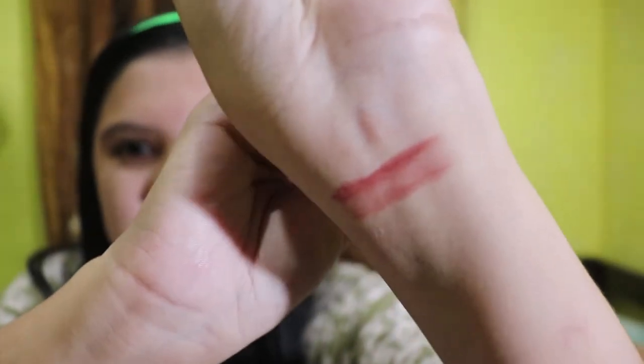Okay, wait. So here's what you've seen. This is the swatch. Ito yung Toast of New York. Pero hindi ko pala try sa lips. So, swatch muna ito sa kamay ko. So, ayan. So, the next one.